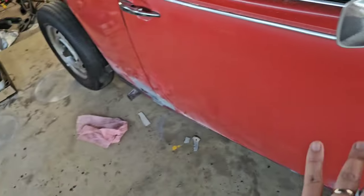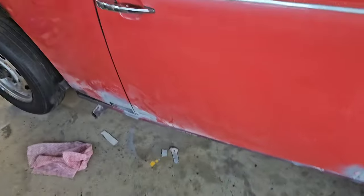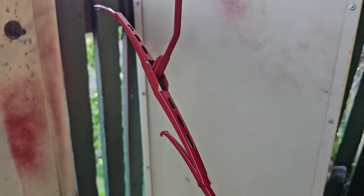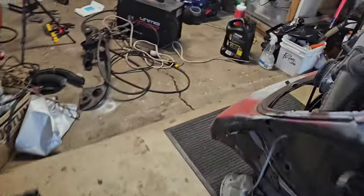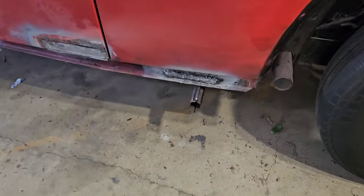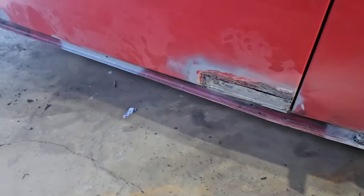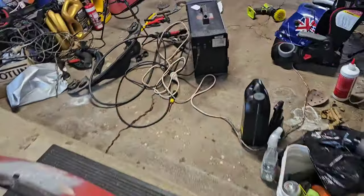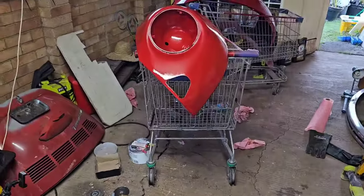They're the same colour as the bottom half of the car, but anyways, there's the other one. And then I'll show you, I managed to get that one zipped in, that one somewhat zipped in. And that one there zipped in. I've still got the other side. And then the guards.